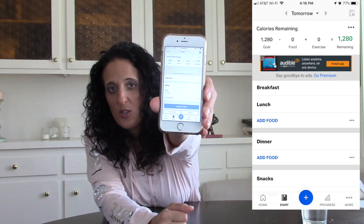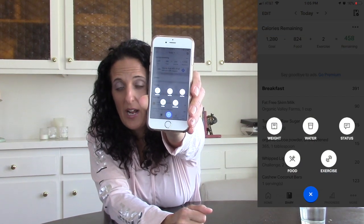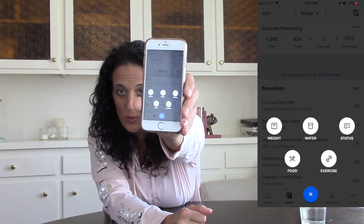If you look here, basically you have breakfast, lunch, dinner, snack, and then there's exercise and water. If you look, you can add your water, you can add your exercise. If you press the plus symbol, you'll actually get to add whatever it is that you want to add to your day to record it.